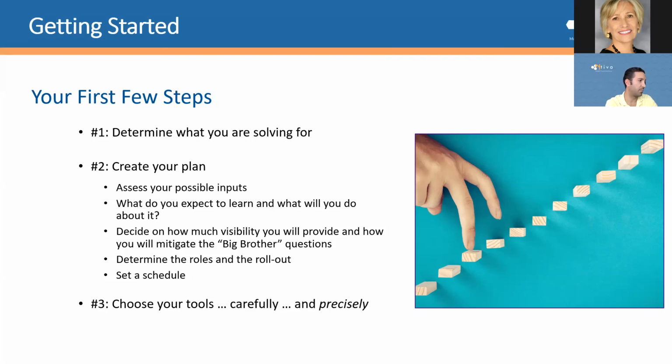Build a project plan and make sure that everyone in the organization understands how it works. And last, for that project plan, set a schedule and communicate consistently throughout the organization. It's important so that you have a listed set of steps so you can roll it out consistently throughout the org. And last is choose your tools carefully and precisely. As indicated, some of the tools are more about collecting general data. Other tools are more about gathering and being able to provide insight.